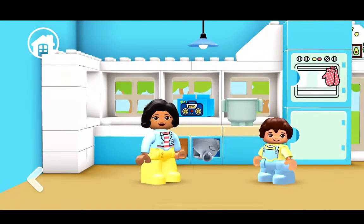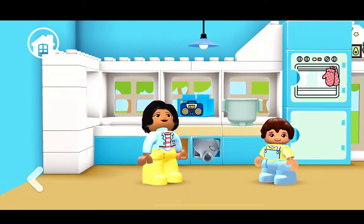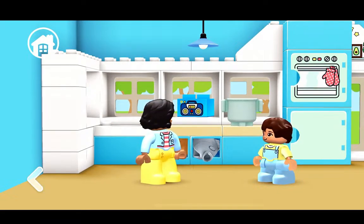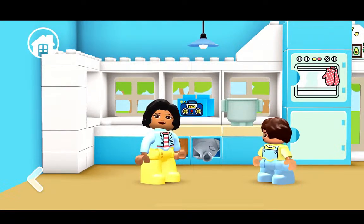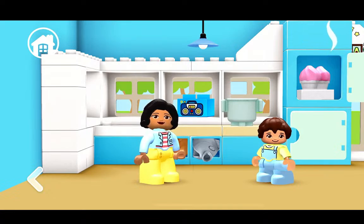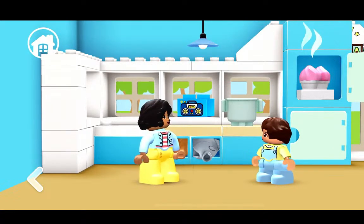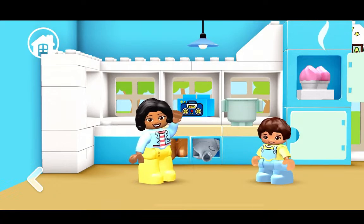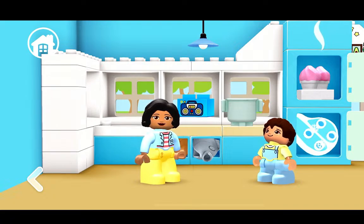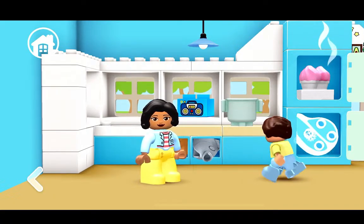Today we will visit Lego family. Hello, it's mama and son. And there is a kitchen. What is that delicious smell? Maybe it's a cupcake in the oven. Oh, super smell. Can we help you cook something? Let's take to the fridge. Look, it's a beef. Maybe cook a beef?